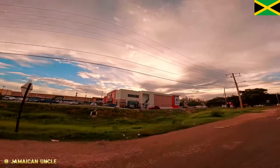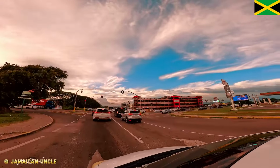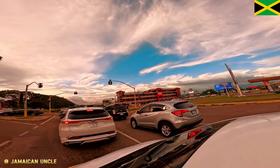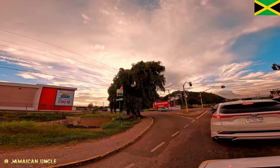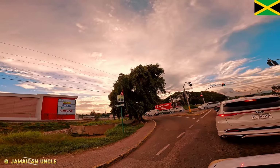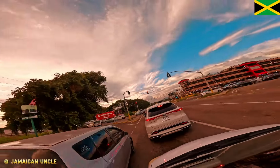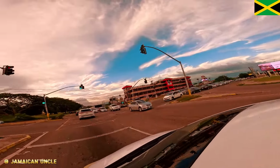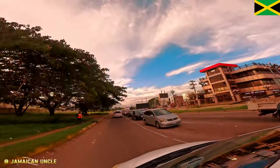This is Portmore. You've got your Starbucks over there, and this looks like a shopping mall over here. You have different things, and you have Courts over there too. Starbucks, CBC, Fontana Pharmacy, Parkway Square. That's Parkway Square. It's a nice little center here. It looks like rush hour now, a lot of traffic over here.